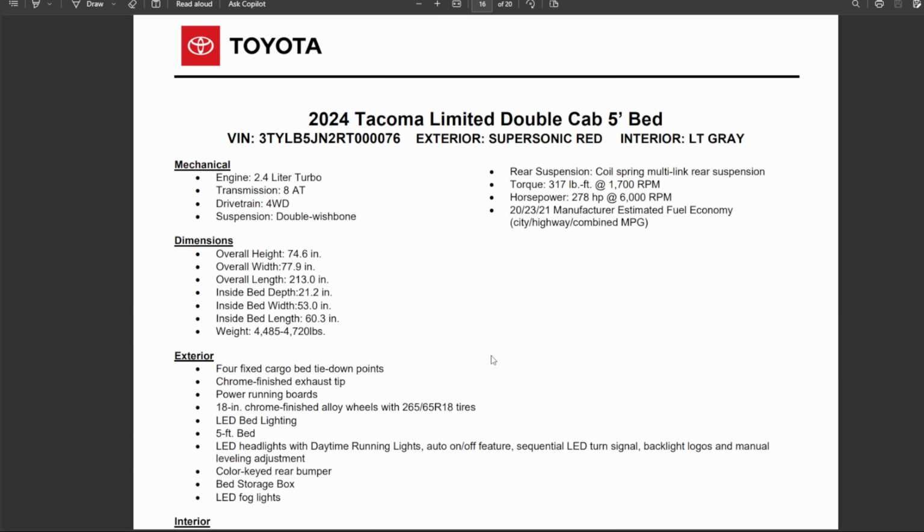I really see the Limited as a smaller option to something like the Tundra Capstone. You get not quite the same level of luxury on the seats, but it is a better truck for around town. If you're not hauling people in the backseat all the time, it's a much better truck for that. And if you're towing smaller objects or not towing at all, of course, it is a much better option than the Tundra, saving you tons of money along the way as well.